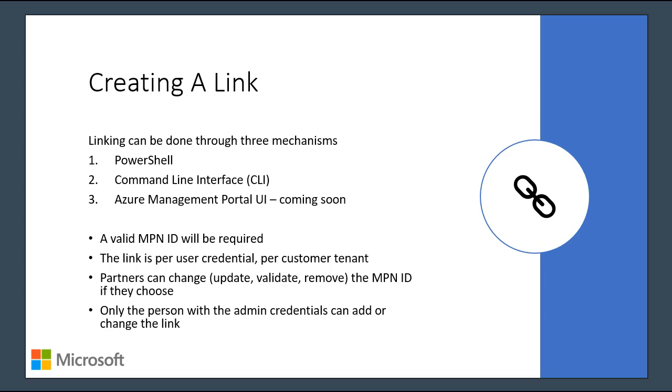Or maybe they don't do it out of principle, or whatever the scenario may be. It's requiring something of the customer to provide a benefit to our partners and to Microsoft, which is oftentimes a lengthier conversation and more friction than what we want. And so that's where the partner admin link also simplifies this experience in that you can do it yourself, and it can be done by anyone who has the credentials, the username and password of the admin account.